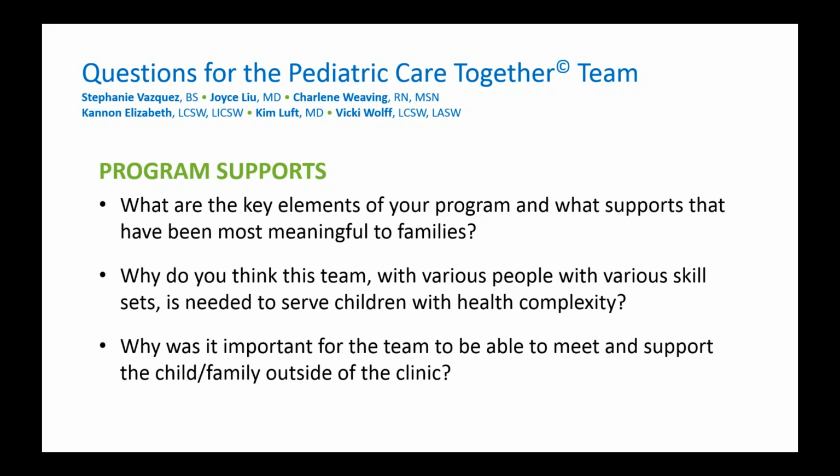Shannon, I'm curious, why do you think this team with various people with various skill sets is needed to serve children with health complexity? I think that way people can focus on their scope, which is really important. The pediatricians I work with are amazing at being able to identify the kids that need more help and support, but they have these 20-minute or 40-minute slots. So being able to work with us on what those needs are, and for, in my position, to be able to meet and engage and build that trust and work on goals, and for Stephanie to be able to do the critical work of making sure that families have insurance and are supported and connected with different resources in the area. So we're all able to work at our best scope.